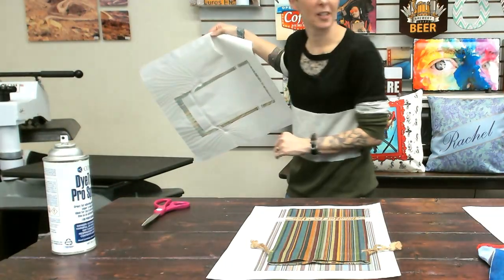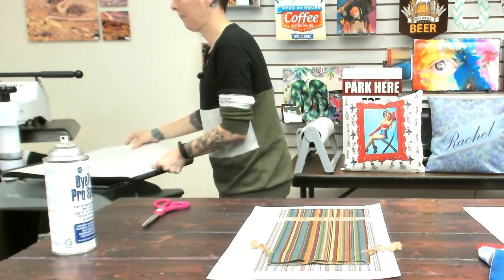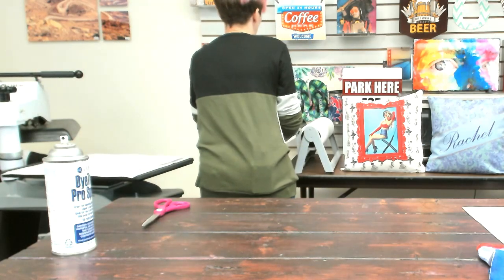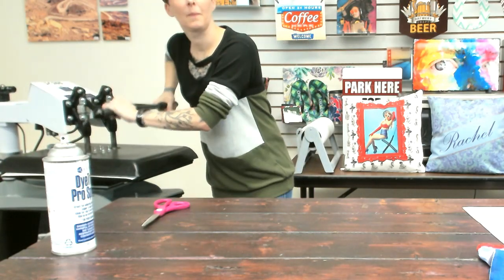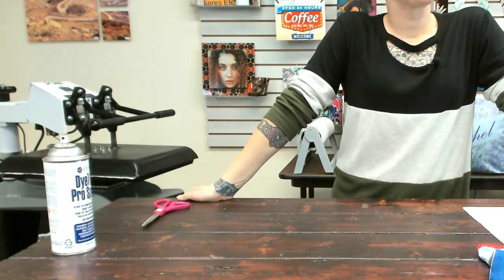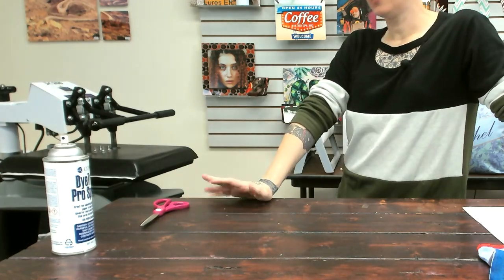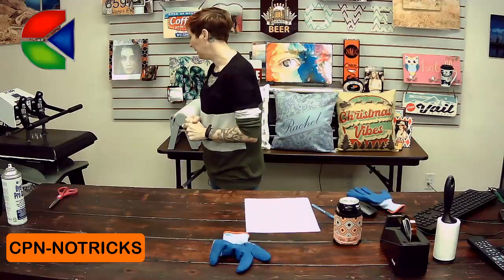We're going to use a new piece of protective paper because this one's got ink all over it. And we press 60 seconds. Yeah, you got to be careful. It's this burlap material, it is a little bit darker than the regular linen, so you want to account for that when you are designing.